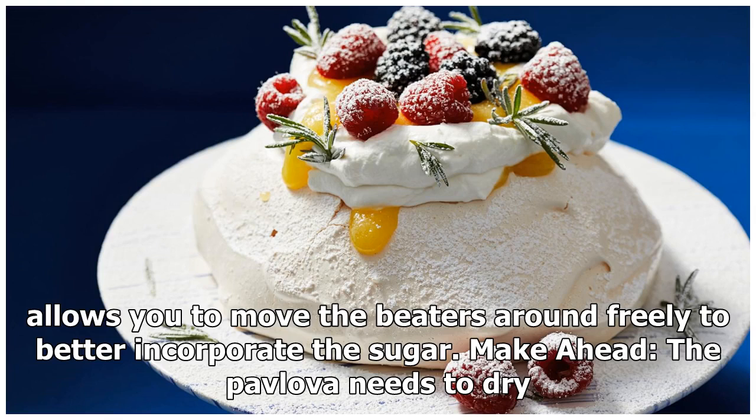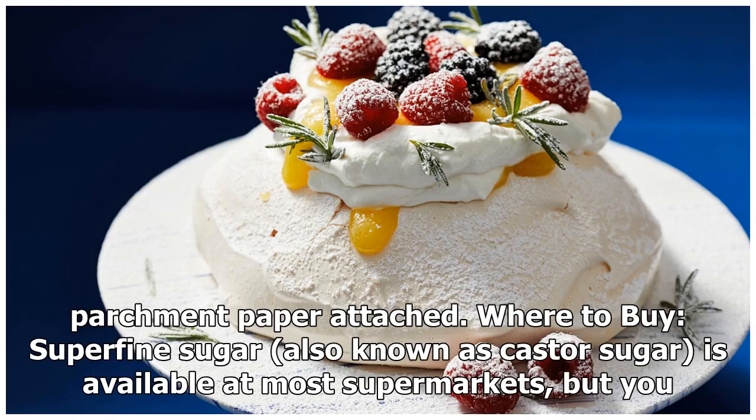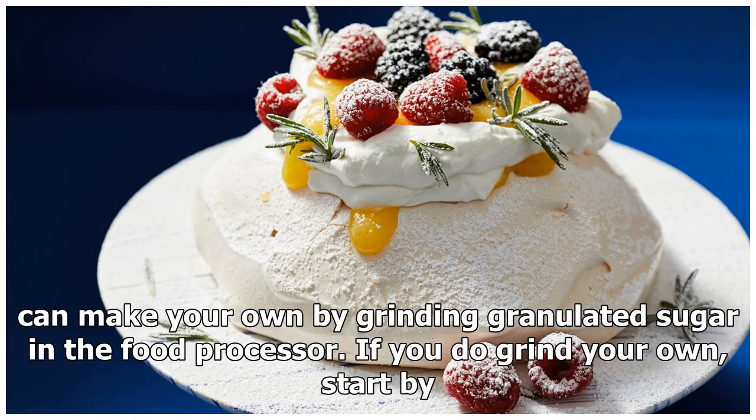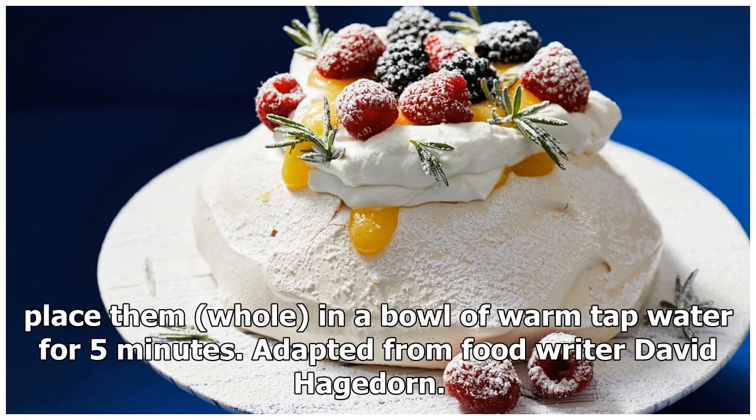Make ahead: the pavlova needs to dry in the oven overnight. Store in an airtight container for up to 2 days. It can be stored with its parchment paper attached. Where to buy: superfine sugar, also known as caster sugar, is available at most supermarkets, but you can make your own by grinding granulated sugar in the food processor. If you do grind your own, start by processing a few more tablespoons than this recipe calls for. Recipe note: to quickly take the chill off refrigerated eggs, place them, whole, in a bowl of warm tap water for 5 minutes. Adapted from food writer David Hagedorn.